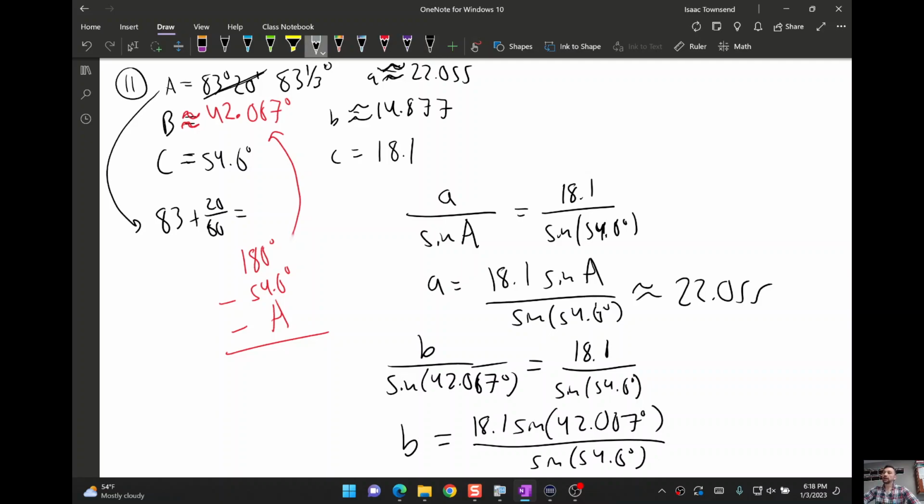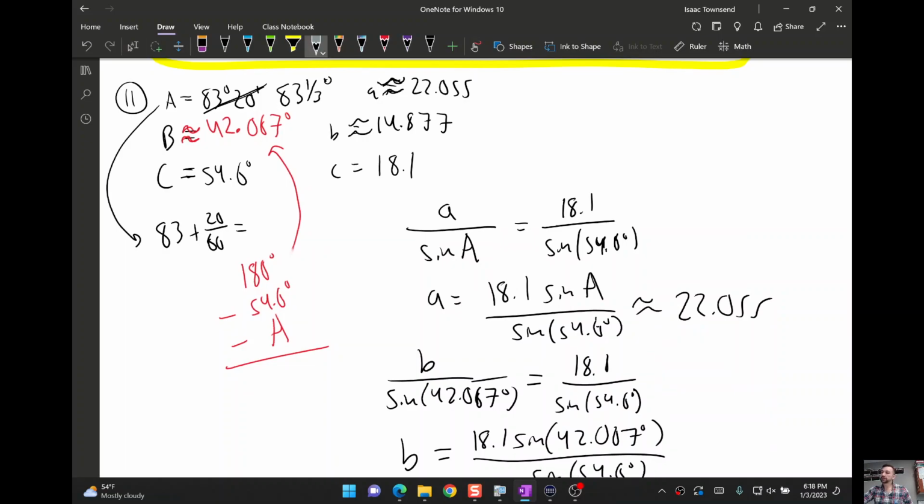14.877. And since I spent about 5 minutes on this question, again, you're crazy if you're not making sure your smallest side's opposite your smallest angle and biggest side's opposite biggest angle.